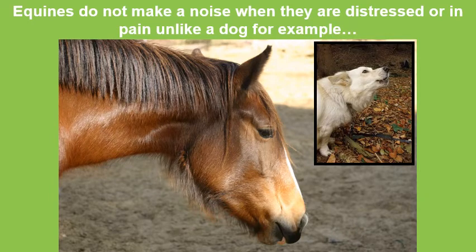A problem is, because they suffer in silence, horse owners can be led to think that their horses are happy when in fact they are not. They do this because they're an animal that's predated on. Making a noise when in pain or stressed would signal that they are injured or are weak, and therefore make them more likely to be singled out by a predator.